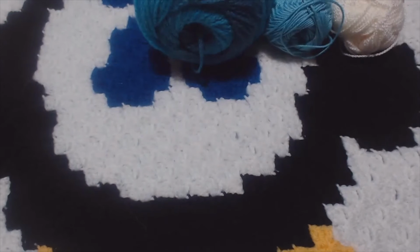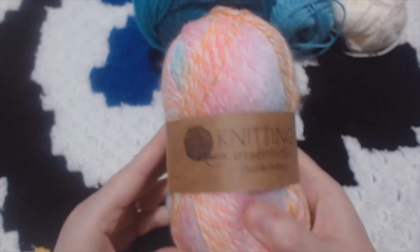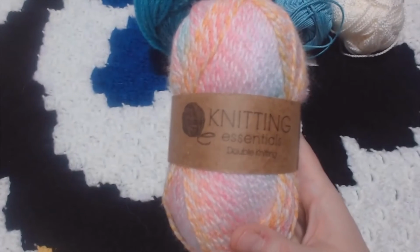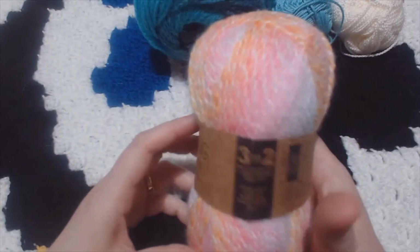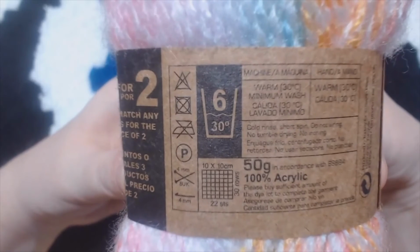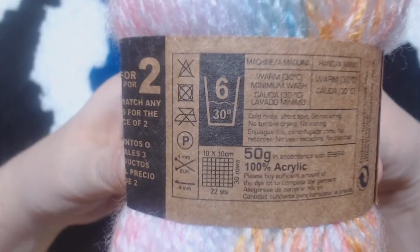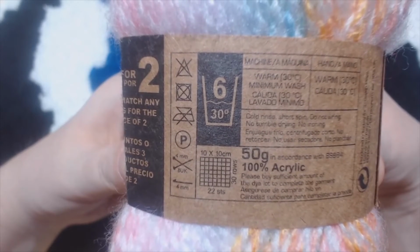And I'm thinking this one was out next, but I'm not 100% sure. We have got the Poundland yarn. Now this is in the pound shop. You can get 3 balls of this for £2, which works out at 150 grams because these are only 50-gram balls. Right, so for this one, it is 50 grams of 100% acrylic, wash at 30, a medium wash.